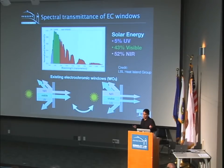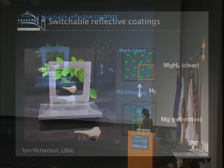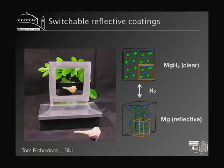So what can we do about that? How can we improve these technology challenges? Tom Richardson, who's one of the lab scientists here working in the Windows group, came up with one new material solution to this problem, which was a different kind of switchable window, which instead of absorbing the light and getting hot, actually reflects the light. So here you're looking at a prototype window, which is reflective on the bottom. It's reflecting the object in the foreground here, and clear on the top.